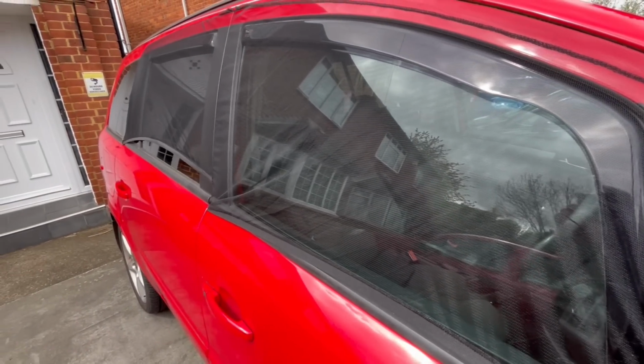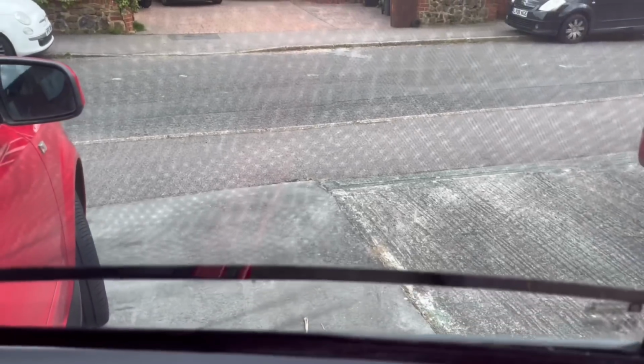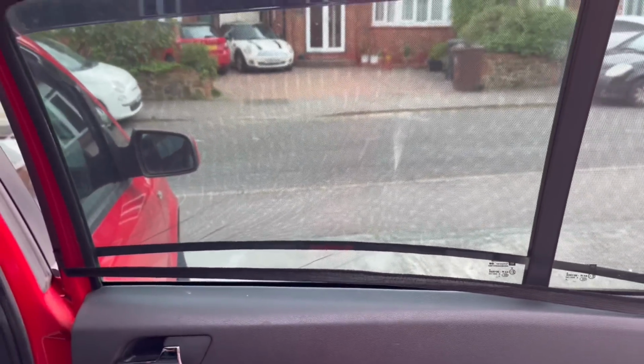Now, the last thing to show you from this order, I've got some window mesh covers because I wanted to see what they were like. But to be honest, these are quite thin and I don't think they will last particularly long. They're nowhere near as good as the ones I originally had. They do go on all the windows, so that's good. They fit okay, they're just too thin.